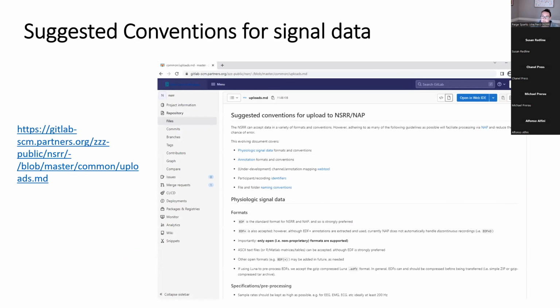Additionally, we mentioned that we have suggested conventions for signal data. Dr. Purcell has put together a very thorough overview of some best practices when thinking about sharing physiologic signals data. So Susan, would you like to wrap us up?